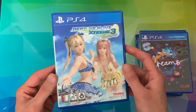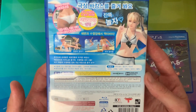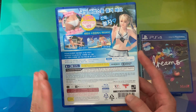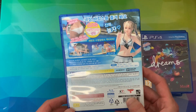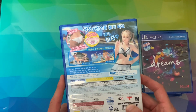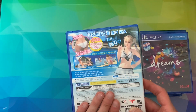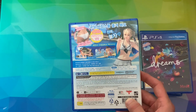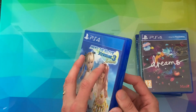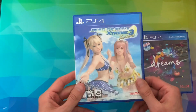So this is Dead or Alive Xtreme 3 Fortune. This was only released in Japan. And, okay, this particular version is the Korean version. I think the Japanese version is only in Japanese. So I think this Korean version has, yeah, it has English subtitles. I can't remember if they're on the disc or you have to download it separately. Or I'm thinking of just the VR content. Okay, so I think this version of the game is in English with English subtitles. And the VR, you have to then make a Korean account and log on to purchase the VR content for this game. Something like that anyway. You might have to research that if you're interested.